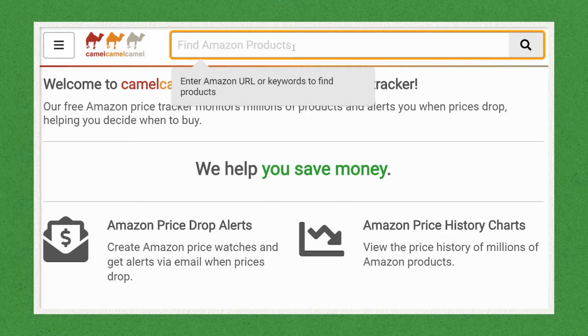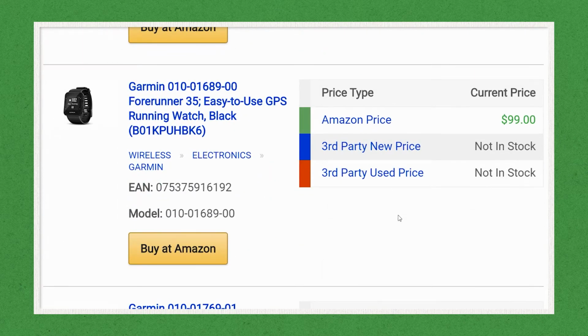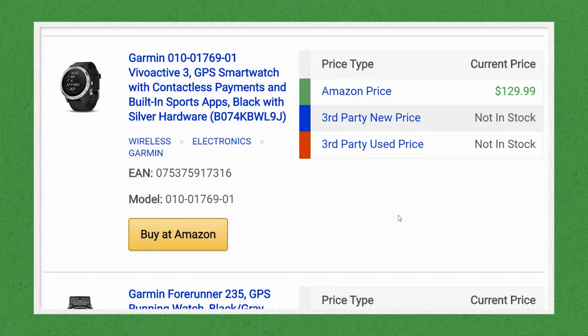At the top of the screen, you'll see 3 camels and a search bar. Here you can search for an item by name or keyword, just like you would on Amazon, but you can't see any ratings or reviews. So what I prefer to do instead is first locate the item I want on Amazon itself, then copy and paste the URL into this search box. That'll bring me right to the page for that product on CamelCamelCamel.